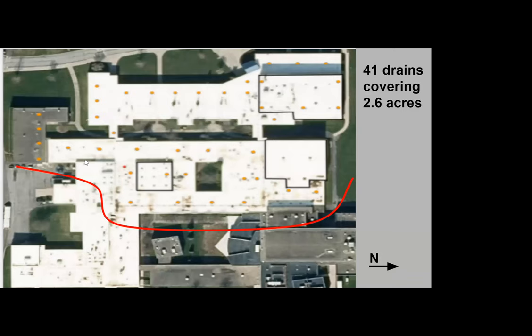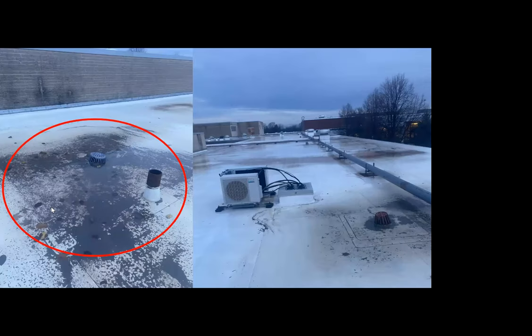This is a map right here. These are 41 storm drains that we covered on 2.6 acres of our roof. Notice the linear patterns, which would make sense for easy draining. And then to get a close up on these drains, here's one. As you can see, there's kind of leaf buildup all around it and standing water. And then you can just notice the linear pattern of these drains.